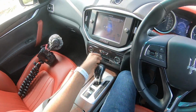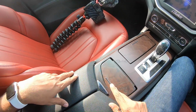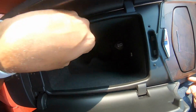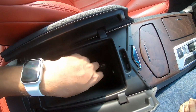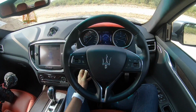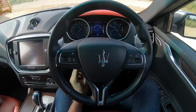And that's not all. There is more storage space right here, and below the front center armrest as well there's storage space. And over here there are deep pockets as well, rather, for the cup holders. Now you get a 12-volt charging socket here, and you can turn on and off the cooled glove box, rather the cooled center armrest. Meanwhile, the steering is adjustable both for reach as well as rake, and this adjustment is electric, by the way.